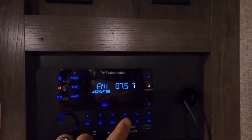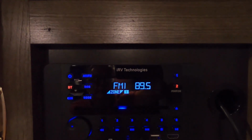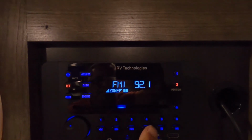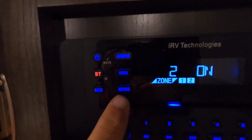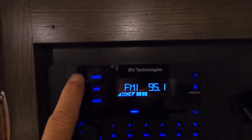Below that, your IRV technology sound system. See if we can get a channel to come in out here. So it's dual zoned, whatever's blue is on. That's indoors. Outdoors, it's working. Or both. AM, FM, DVD, CD player. There's your modes, Bluetooth. Hold that in to shut it off.